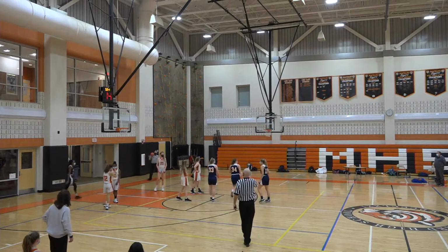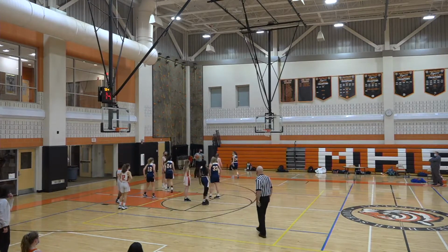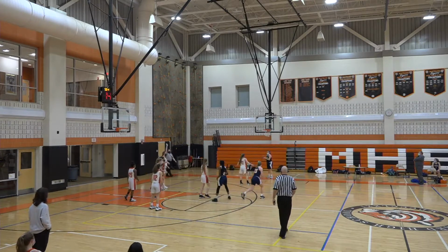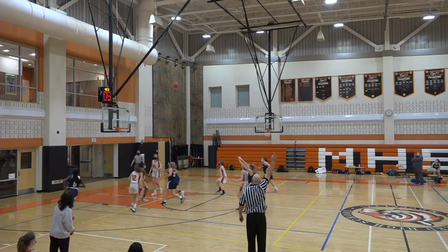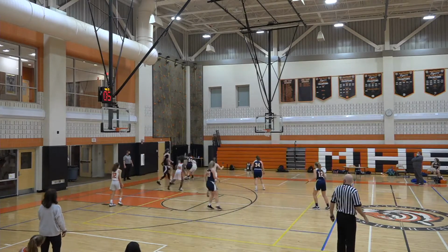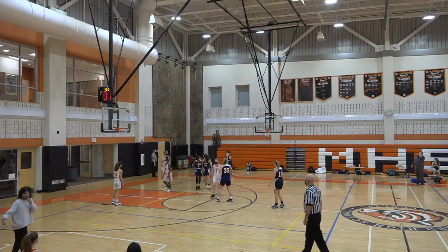18-13 Maynard up by 5. 53 seconds left in the half. Daisy Holland gives it back. Long three-pointer, and they are just short on that. That was Melissa Babinski. Ball comes loose. Looks like AMSA will keep possession on that one.